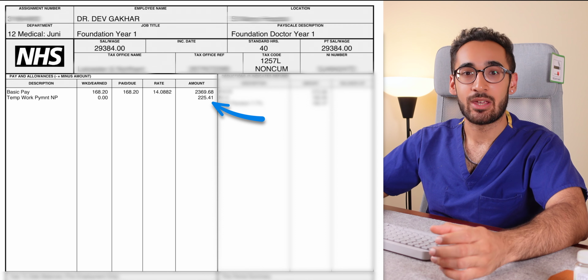The second payment, the temporary work payment for £225, is because of my shadowing week. Before you start working as a doctor, some trusts do it for 4 days, some trusts do it for a week, some do it for more. You have this shadowing period where you shadow the doctors whose job you're going to take. And for some reason, they've paid me only for 2 days of that shadowing because I worked at this hospital. For 2 days, I worked at a different hospital.